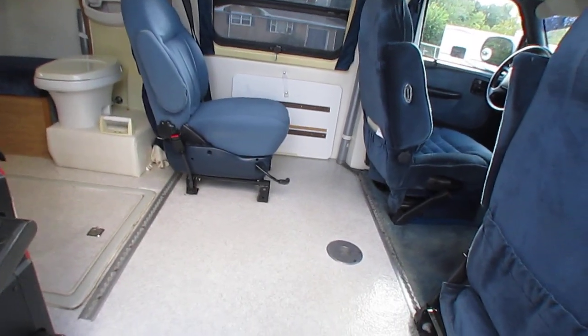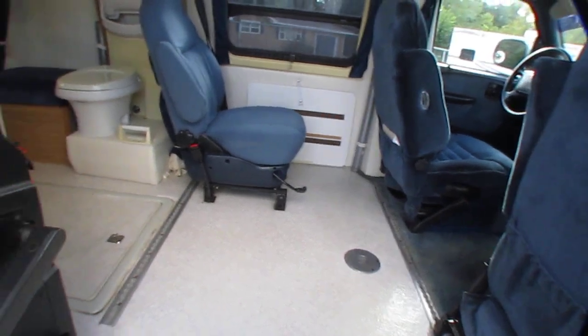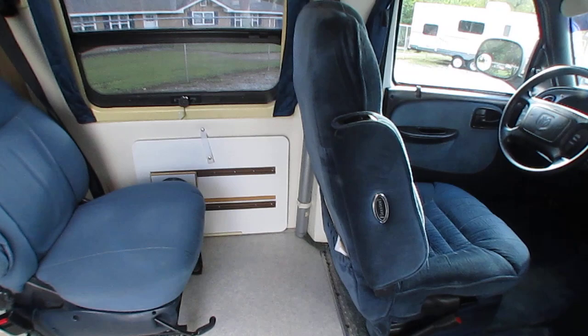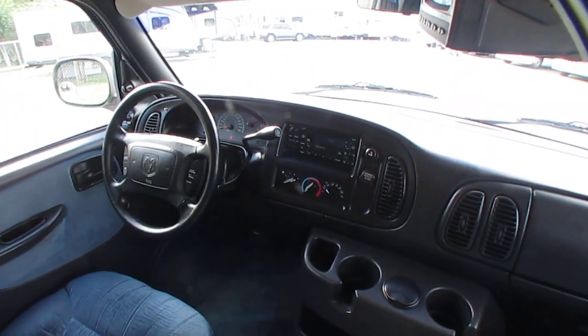And you can see it's got the laminate floor with the tracks, so you can adjust everything. Let's walk inside here. The dash air will run you out of here. 43,000 miles, no check engine light.